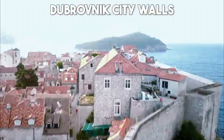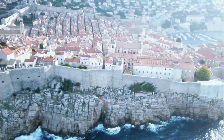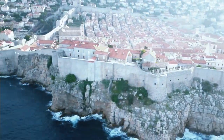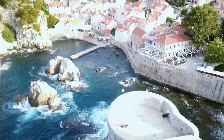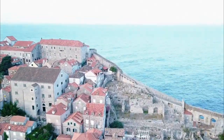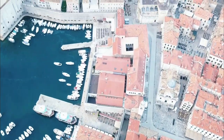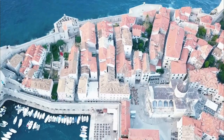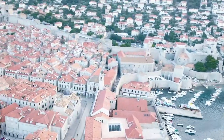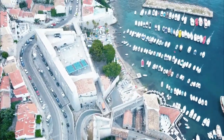9. Dubrovnik City Walls. Step back in time as you explore the formidable Dubrovnik city walls, a testament to centuries of architectural prowess and resilience. Immortalized by the iconic Game of Thrones series, these ancient fortifications offer a stroll through history, revealing panoramic views of the Adriatic and landmarks like the Bokar Tower and Fort Lovrijenac.